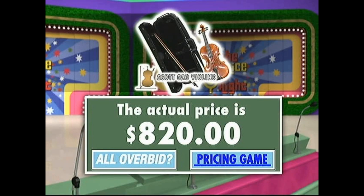Well, Yellow, you won a violin. Yeah, I got it. And now listen, what we got. Last but not least, our final contestant, get ready to play. We're going to do the pricing game for Yellow. All right, here we go.